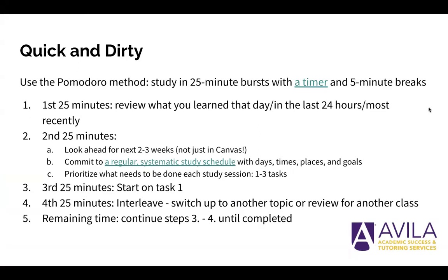Let's start with a quick and dirty approach to studying. Try using the Pomodoro Method, where you study in 20 or 25-minute bursts with a timer and 5-minute breaks in between your bursts. During your first 25 minutes, review what you learned that day and the last 24 hours or most recently.